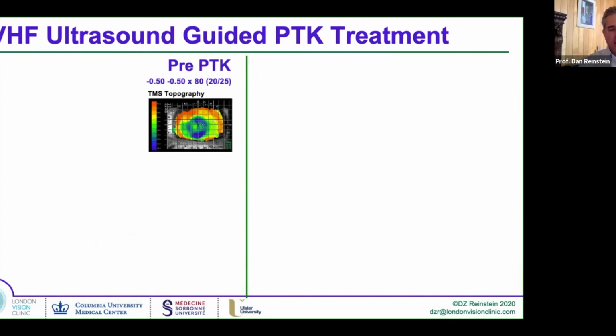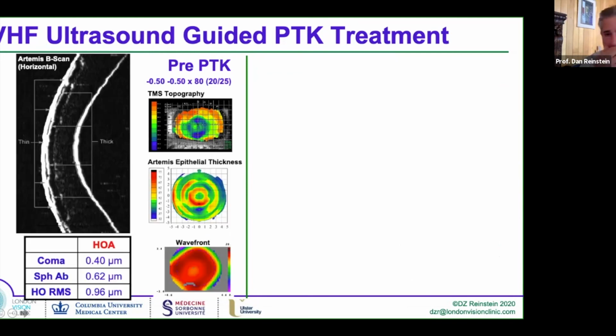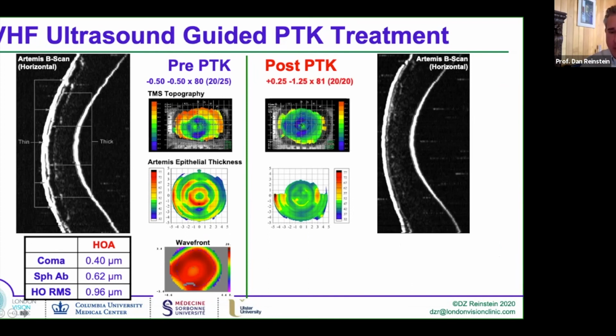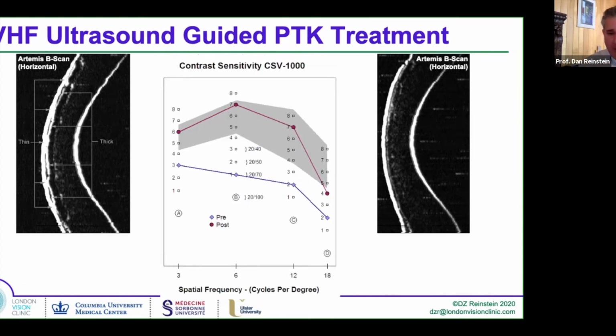And the fact is that if you have irregular topography and you have irregular epithelium, you cannot do a topography guided treatment. You have to do a trans-epithelial PTK, and you can smooth the stromal surface, regularize the epithelium, produce a much better topography, reduce the wavefront errors, and increase the contrast of this eye from very low normal to completely high normal. And that's just with a PTK, and that's because we had the diagnosis. And this case was done in 2006.